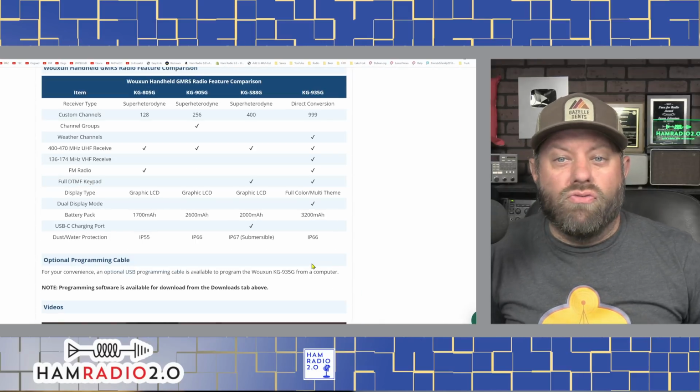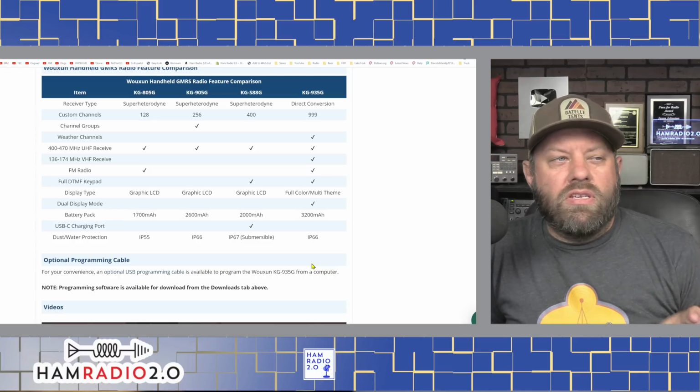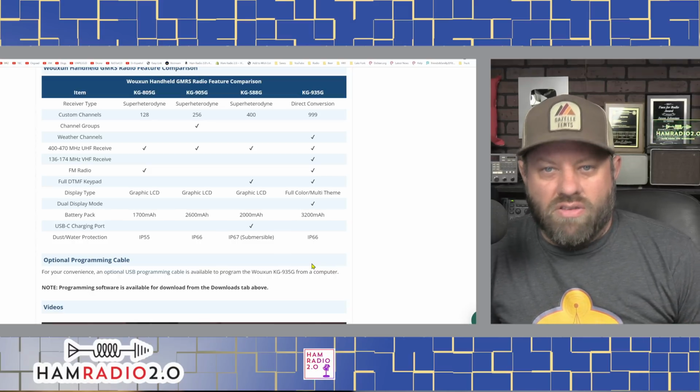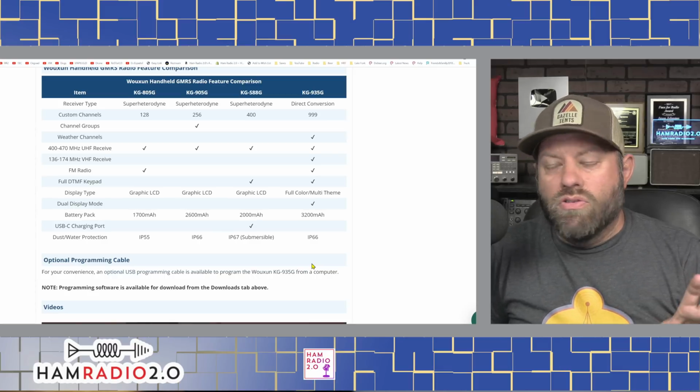It is a direct conversion receiver. Some of these radios are super heterodyne. Generally speaking, super heterodyne is a better receiver than direct conversion. There's a lot of science behind that. I'm not going to get into that right now. But this one will hold.